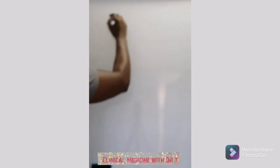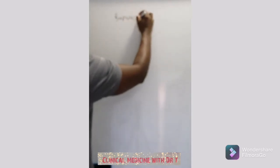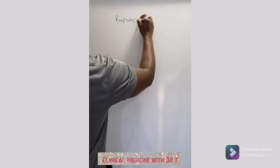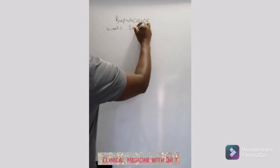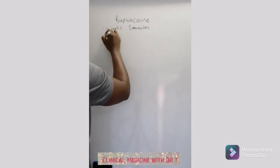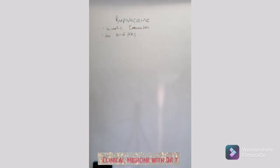We're talking about the most commonly used local anesthetic for spinal anesthesia. It's Bupivacaine. It works in about 8 minutes, and it works for about 4 to 6 hours. That makes it ideal for long procedures and for post-op management.